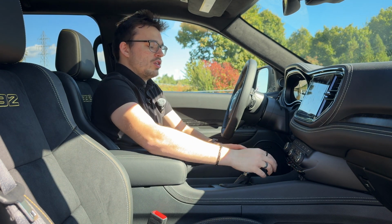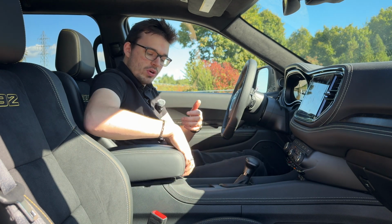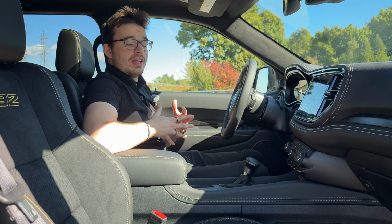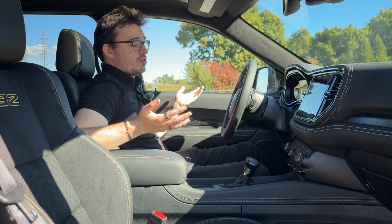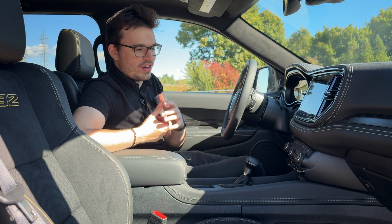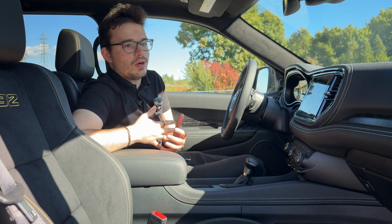Standard shifter right here, USB-C and USB-A, as well as a wireless charging pad. A little bit of a double storage compartment in the middle here, so very easy to use there. Overall, it's very standard Durango other than the yellow accents, the 392 stuff, but still, this is my favorite version. I mean, it's the only version I've driven, but man, I wish they all came like this. I wish there was more than 1,000 because I think more people would want to buy this because it is so cool.